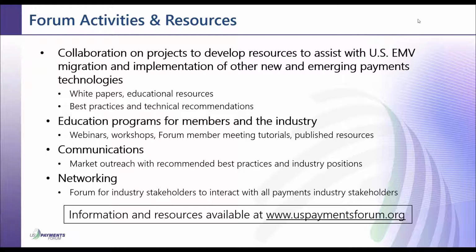So the U.S. Forum brings together in an open forum of equals from across the payments ecosystem, leading companies representing global payment brands, financial payment issuers, merchants, processors, debit networks, mobile services providers, and other industry suppliers, integrators, associations, government entities, and transit operators. And this is done through collaboration in work teams on projects that develop resources that assist in the further implementation of EMV, as well as other new and emerging payment technologies through such activities like developing white papers and other educational resources and producing best practices and technical recommendations on evolving standards.